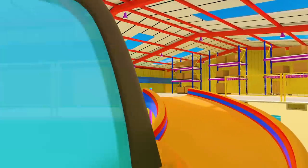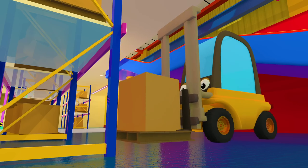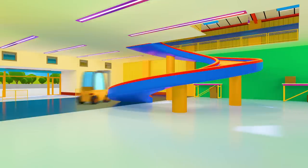She's on her day shift, Florence the forklift. She's bright yellow. Whoa, is that making you dizzy, Florence?